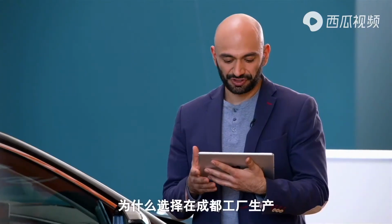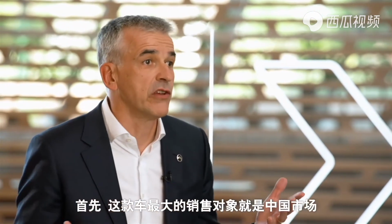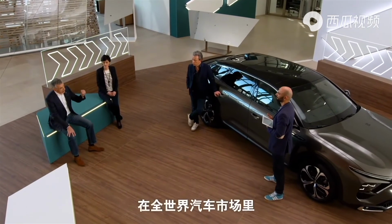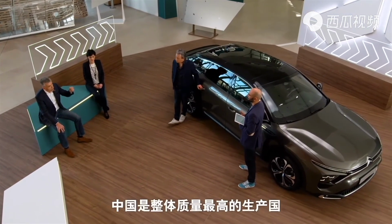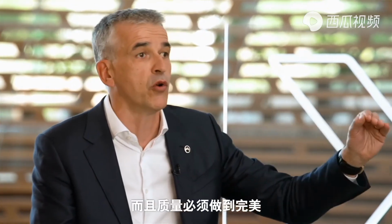Why did you choose to assemble in Chengdu and sail for the entire world? There's two fundamental reasons. Obviously, one of the largest destinations for this vehicle is China. Second, and this is something which is very close to our heart, China is the highest quality manufacturing place in the whole worldwide automotive market. So we want this vehicle to not only be exceptional, we want it to be of a perfect quality, and China is a logical place for this.